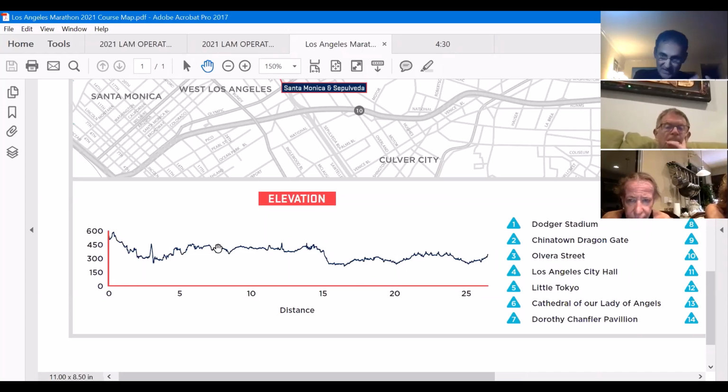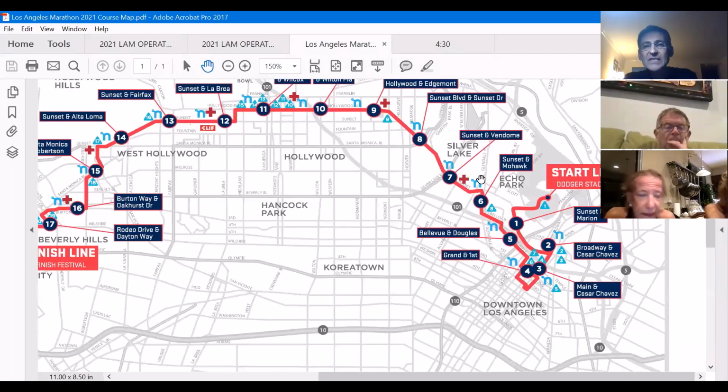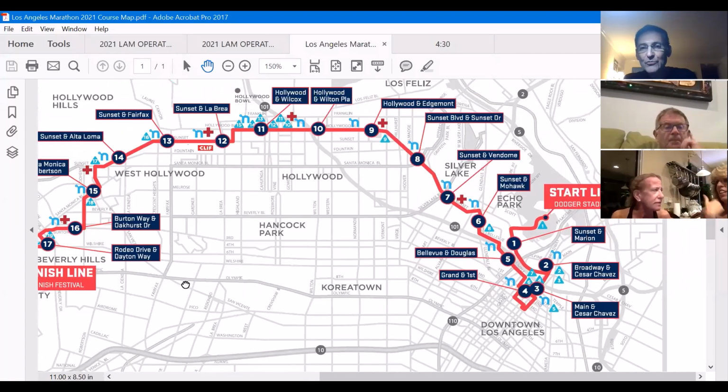I need to slow down 10 seconds. But going through this whole area here, this Sunset area, is just kind of a little rolling. There's no area in LA that's flat. You want flat, go to my hometown of Toledo, Ohio. I once did a 56-mile bike ride. My watch said I had gone up 10 feet. 56 miles, 10 feet. You do more than that in the first third of a mile at the starting line.